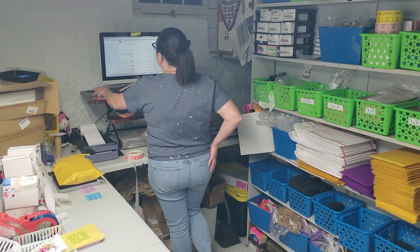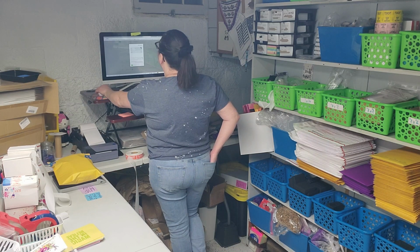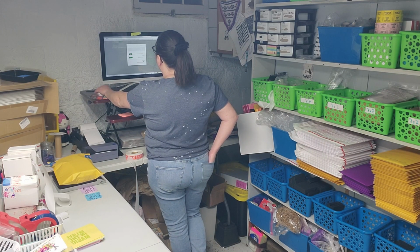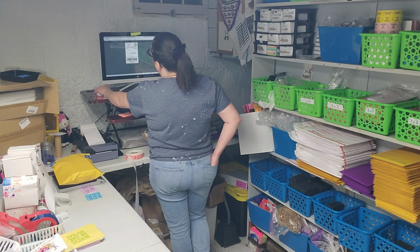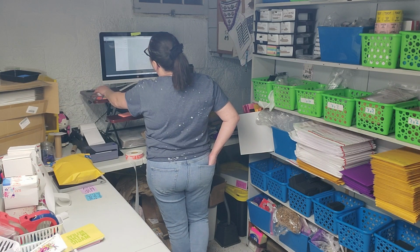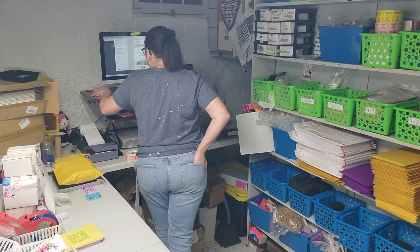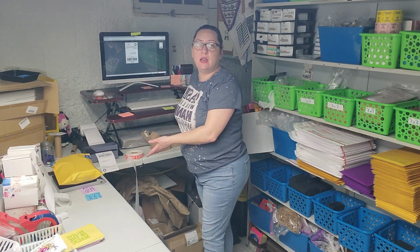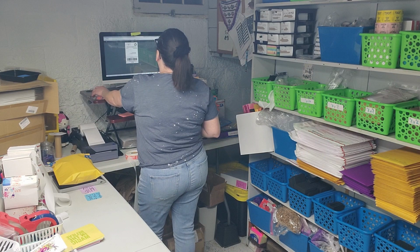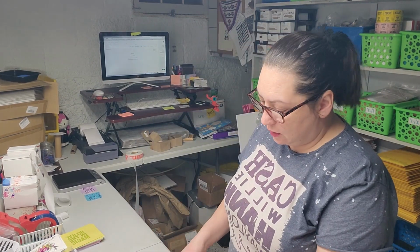So then we print it. We're going to click buy, confirm your purchase. It's going to ask us to download the label. We're going to print the label. I'm trying to stand in front of it so you guys can't see who it is. It's going to print right here on my Rollo printer. Then I'm going to bring it over here and do this on a different view so you don't know whose it is. And I'm just going to stick on the label.